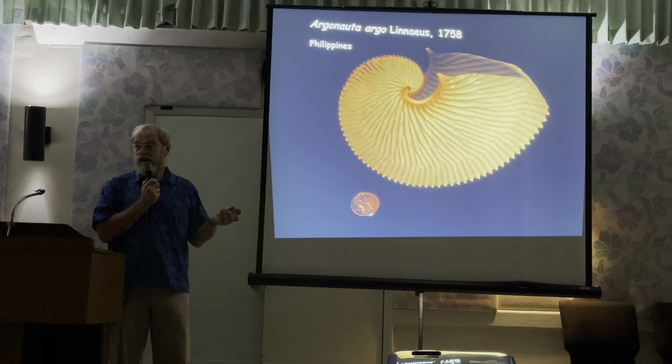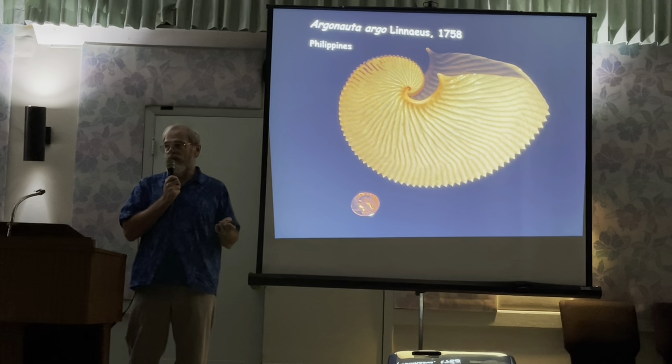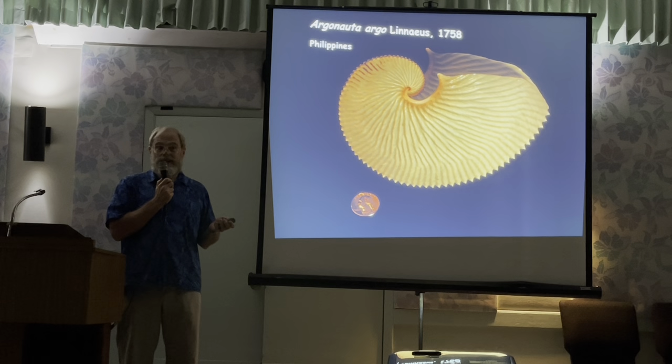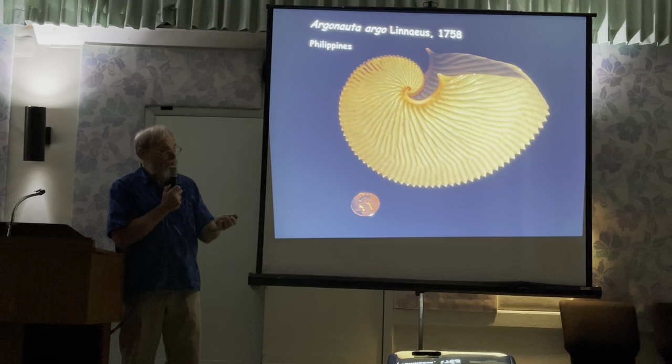Now, is that a shell? You see it at shell stores, but it's not a shell. Octopus don't have shells. This is an egg cradle. It's only made by the female. The female lays eggs in it, and then when it's done, it leaves behind the eggs after they hatch. The cradle can actually float up on beaches. People find them on beaches all over the place.